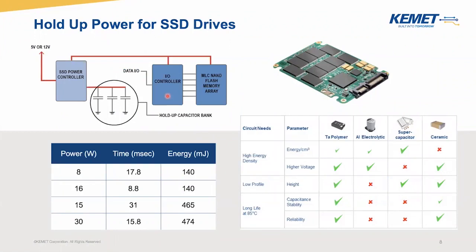So solid state drives, as I think most people on the call know, are based on flash memory. One issue is that if there is an interruption in the read or the write process because of a power outage, possibly that memory can become corrupted. Now, in a consumer application, that might not be a tremendous deal, but in an enterprise or data center application, that could be a big problem. For example, if it was a banking application and the transaction was started but not completed, that could really corrupt data and cause a big problem.